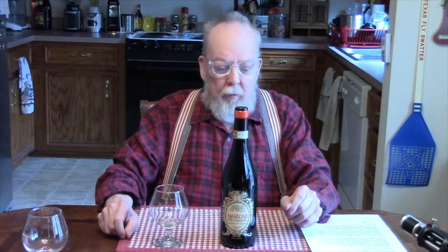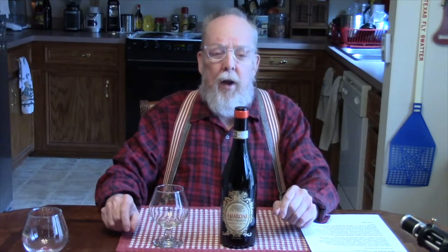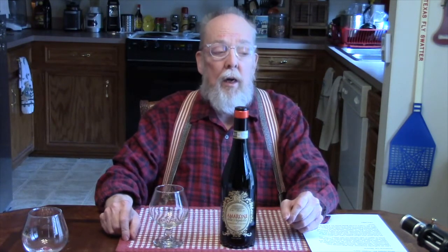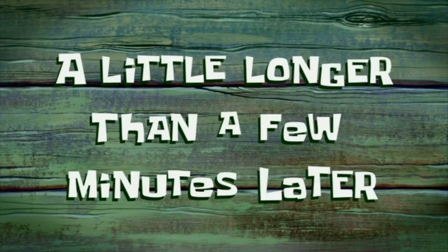The bottle tells you that after opening it up, you should let it breathe for 30 minutes before tasting. Because of that, we're going to open it up off camera and give it that 30 minutes to breathe before we actually pour it and taste it. So once that has been accomplished, we will come right back. A little longer than a few minutes later.